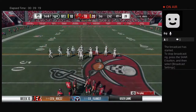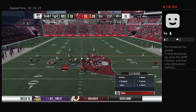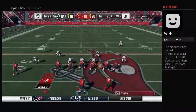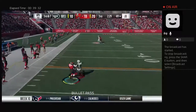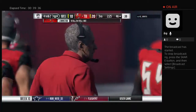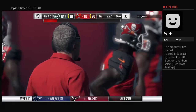The Bucs on third down, 2 for 5 to this point. This is 3rd and 7. From the gun, Winston. Out to the left there and complete to Howard. And he'll take it down shy of the 45 at the 46. Just a 5-yard pickup, and it leads to 4th down.